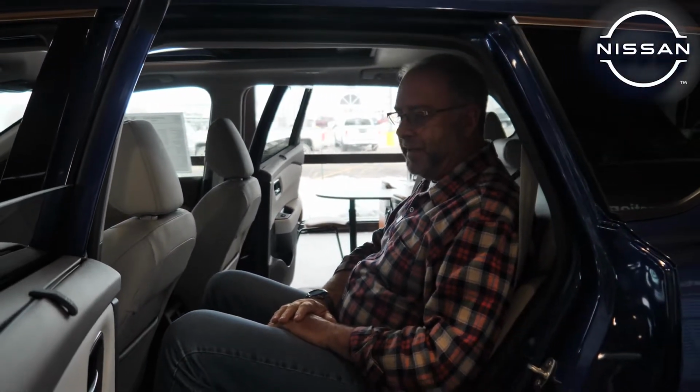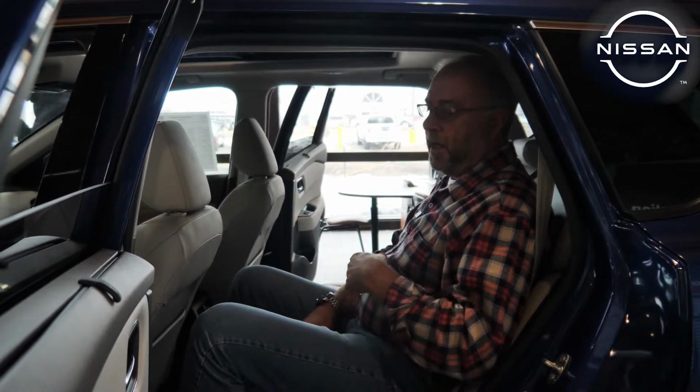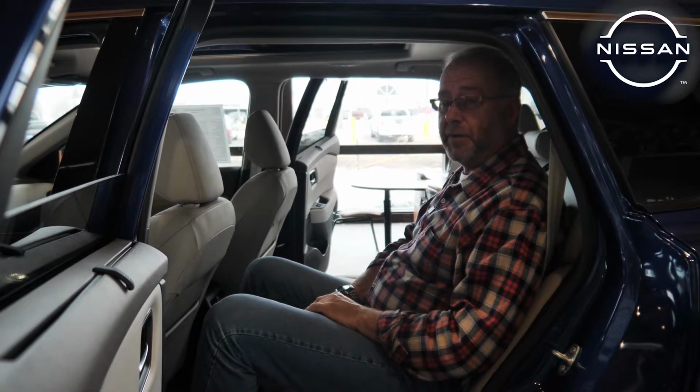The 2021 Nissan Rogue is an absolute home run. I'm not sure what different they could do to make it any better. I'm certain they'll come up with it in a few years, but this is here to stay for a while, and it's going to give everybody a run for the money.